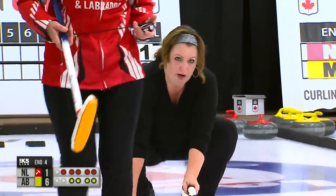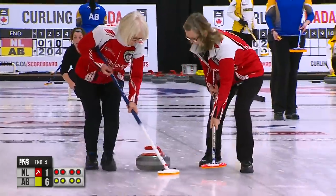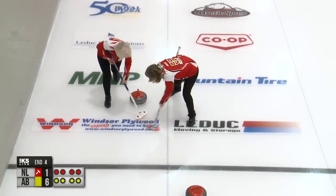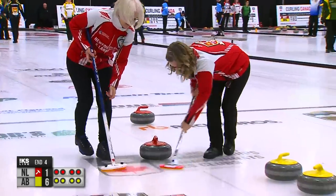So we'll see Newfoundland here trying to come down to this one and just tap it back. I don't think they're looking to fully remove it from play, and they don't need to. It's already behind the tee line, but a little bump back leaves some jam possibilities for Alberta. So looking to just give it a little nudge here, and the weight looks really good, actually.